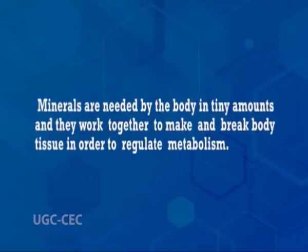Next is the minerals. Minerals are substances originating in rocks and metal ores and are essential for health. Minerals make their way into the body by the plant-based food that we eat or by the animal-based food from animals that have eaten plants, and to some degree by drinking water. Minerals are needed by the body in tiny amounts, and they work together to make and break body tissues in order to regulate metabolism.